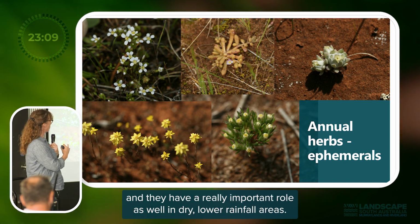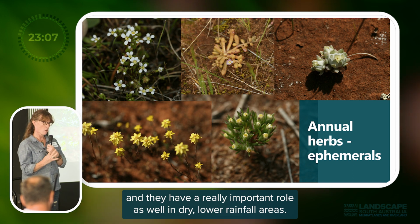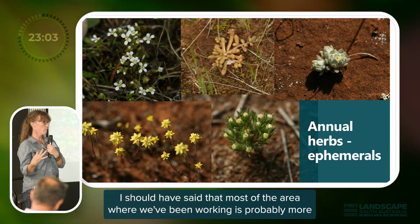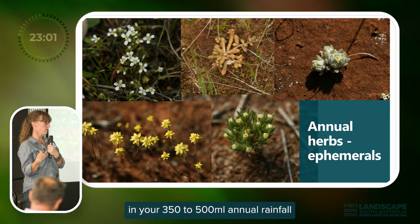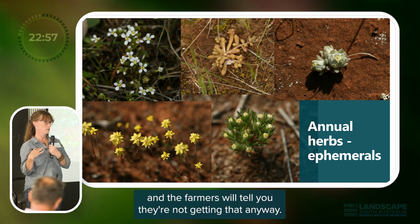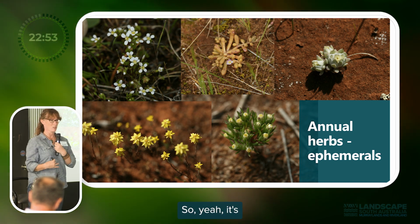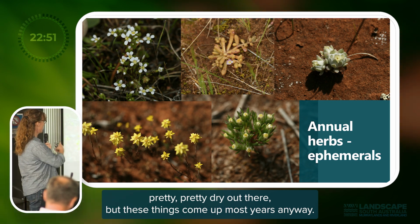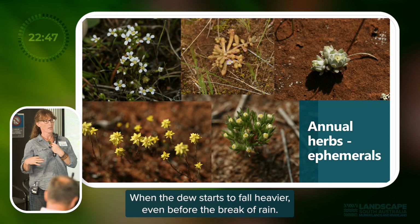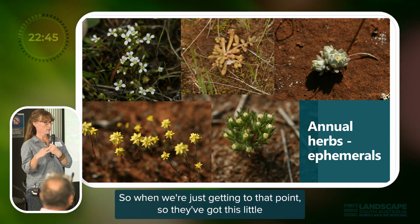And they have a really important role as well in dry, lower rainfall areas. I should have said that most of the area where we've been working is probably more in your 350 to 500 mil annual rainfall, and the farmers will tell you they're not getting that anyway. They're getting less than that. So yeah, it's pretty dry out there. But these things come up most years anyway when the dew starts to fall heavier, even before the break of rains, or when we're just getting to that point.